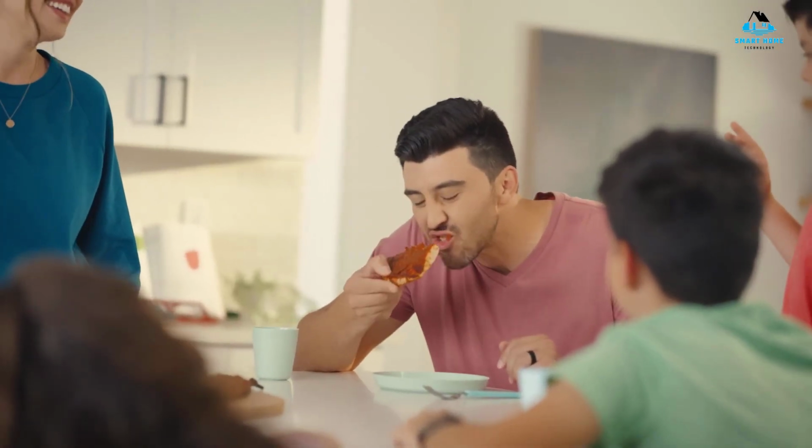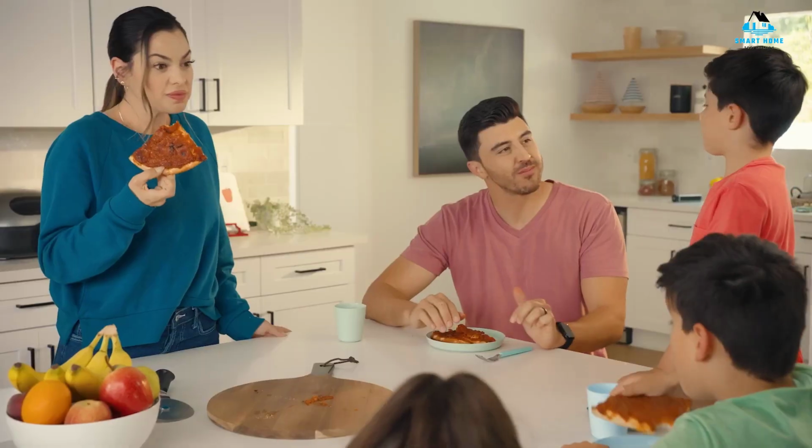A self-cleaning mode is available via the app, which helps get any burned bits off of the inside of the air fryer.